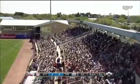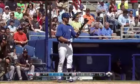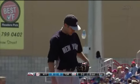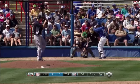Sent foul, and into the crowd down the right field side. Some oohs and ahs. Did they get an error or did they make a catch? They're just happy to have a souvenir, yeah. I don't know if they thought they were going to get one all the way down there, but it works out. David Phelps has looked great.